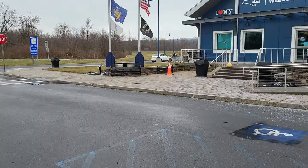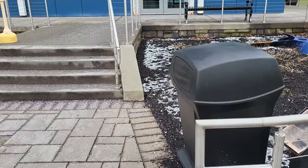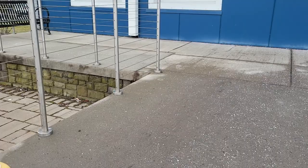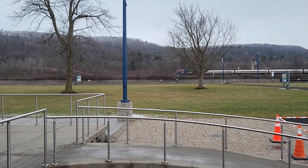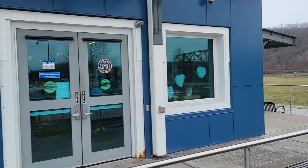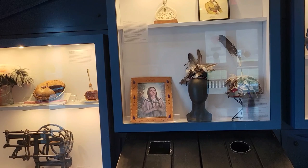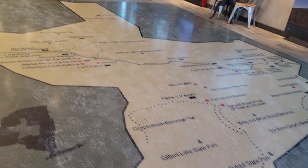We'll walk in here and see what we got. If you haven't figured out yet, blue and yellow are state colors. These are propellers. Aha! There we go. Amtrak. Perfect. Thruway, the canal, and the train. Perfect. Absolutely perfect. Let's see what we find in here. Well, it's going to Mohawk history. Native Americans, of course. This is the Mohawk Valley.